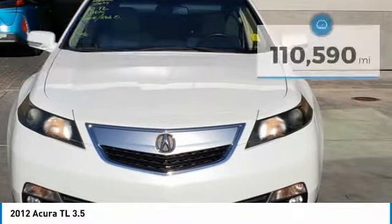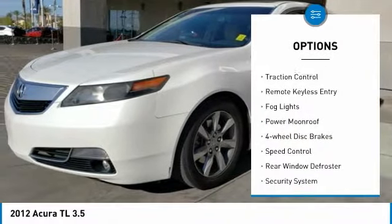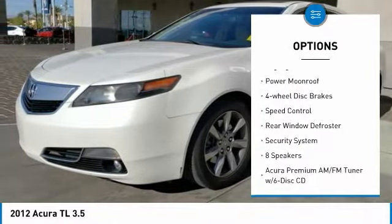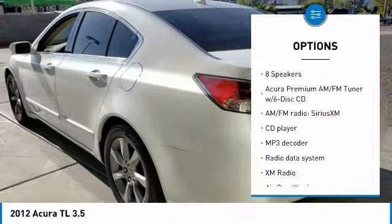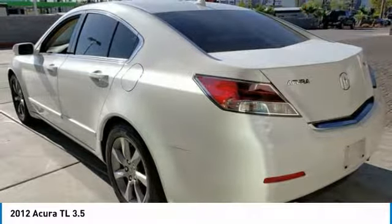This vehicle has less than 115,000 miles. Here are some of this vehicle's great options: electronic stability control, brake assist, traction control, remote keyless entry, fog lights, power moonroof, four-wheel disc brakes, speed control, rear window defroster, security system.